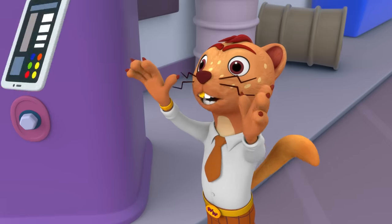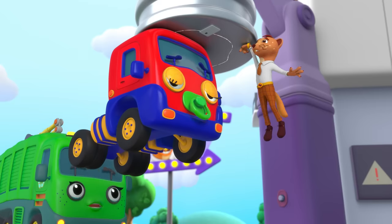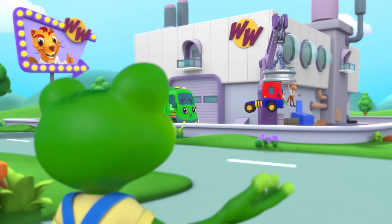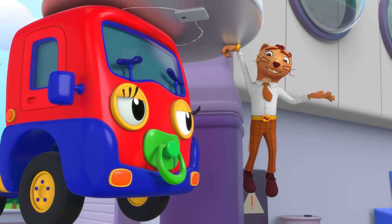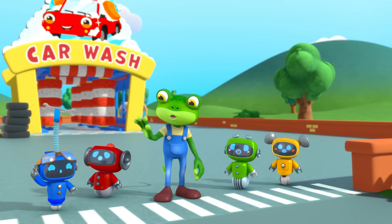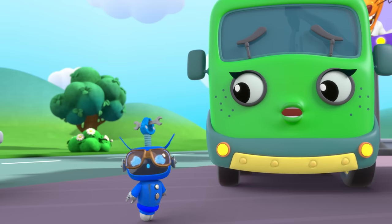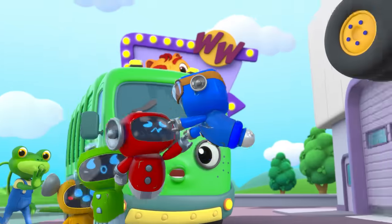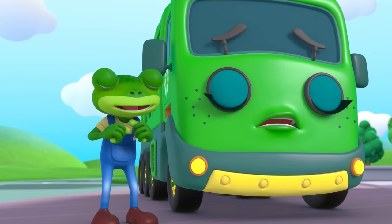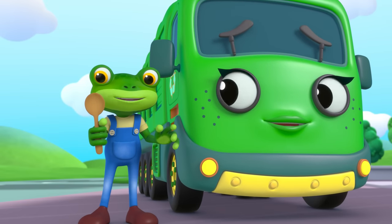Oh! How do I turn it off? Mr. Weasel's got magnet trouble. Everything's fine, Gecko. If you could just switch off the power by turning that bolt. Blue, stop! A magnet attracts anything made of metal. Oh no, mechanicals. Oh, I know, Mama Recycle. I need to turn the power down, but I can't use a metal tool. Of course! The wooden spoon!